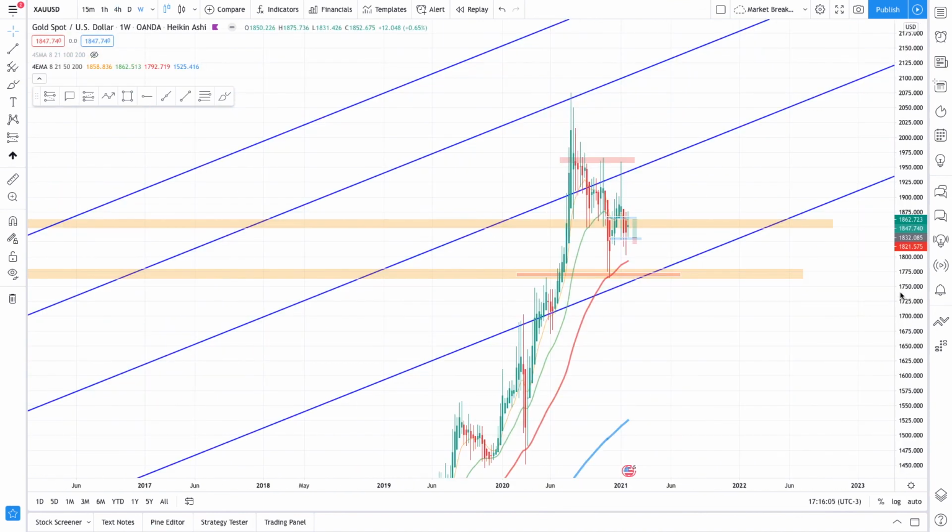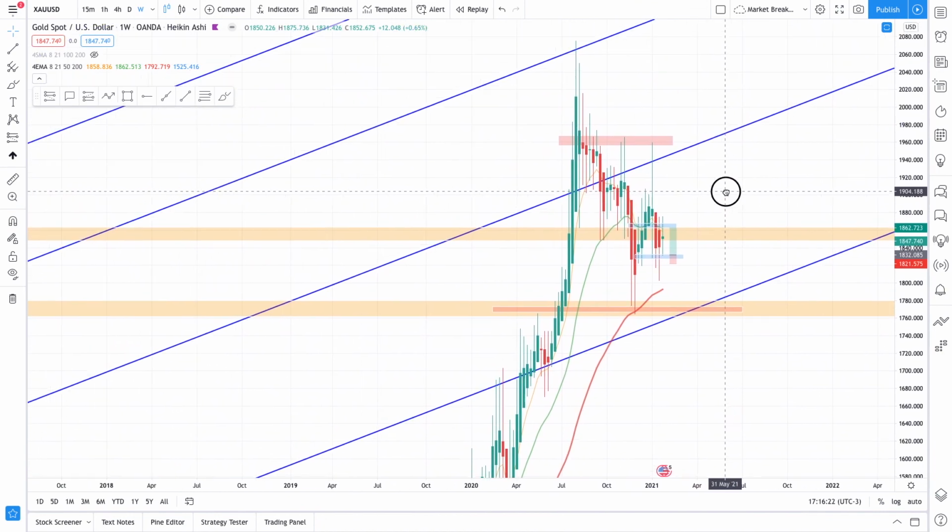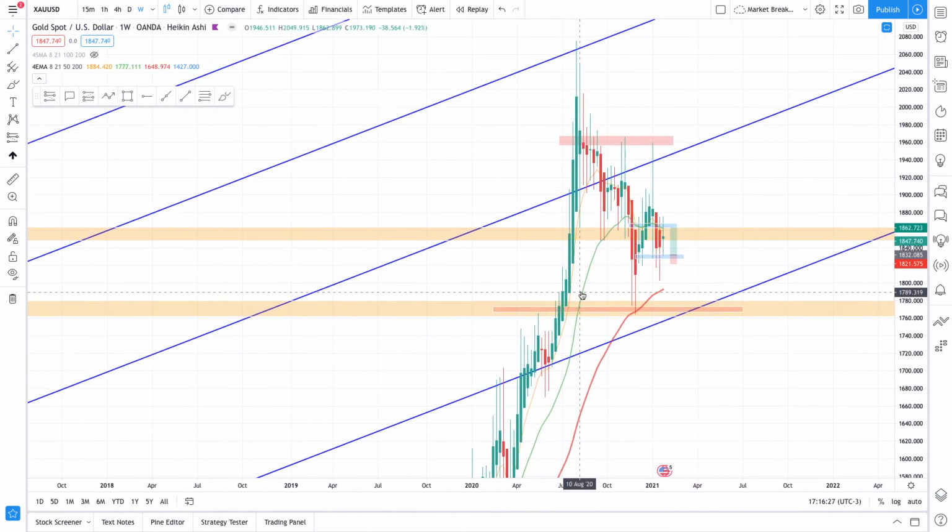Now moving across to one of my favorite instruments to trade, and that is gold. You guys will know from some of my previous videos that I have overall a long bias in this instrument. However, the short-term price action is showing me that gold is set to move lower, simply because we are still below this weekly 21 period moving average, and we still have the 50 period moving average down here trading at around 1790. We did get a fake out above this weekly level, which is usually a good indicator of more downside.